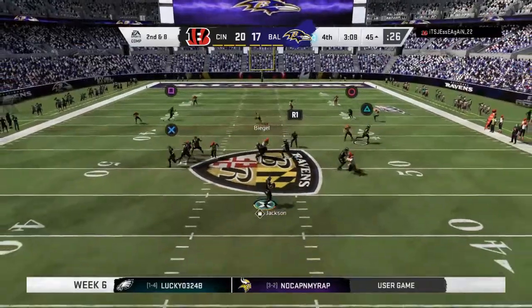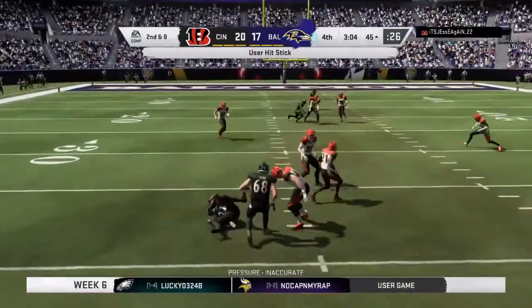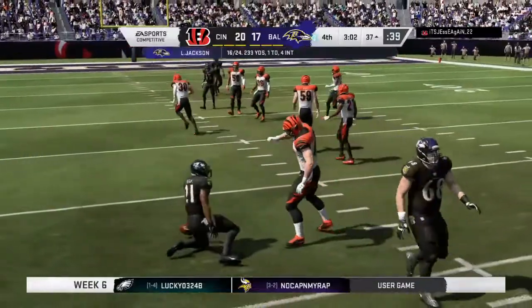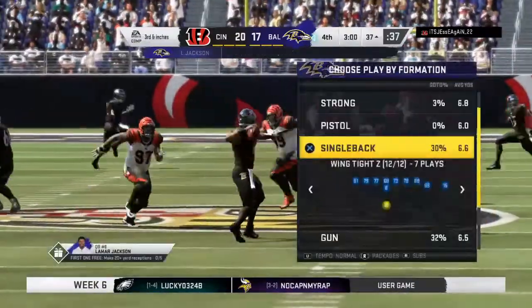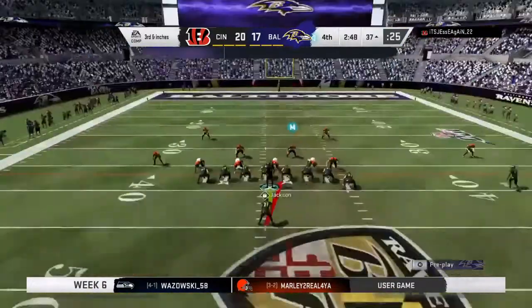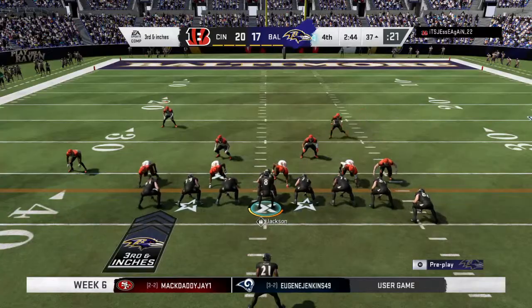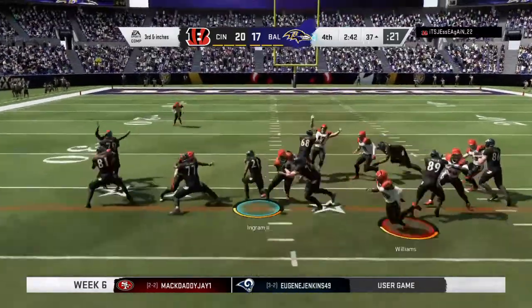From the 45 on second down, Jackson. He dumps it down to Ingram. It's a gain of 7, and that's going to make it third down and less than a yard. Everyone's got to be able to catch the football. Doesn't matter what position you play, but if you're on offense, be aware a ball may come your way.